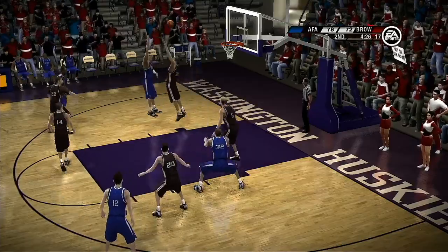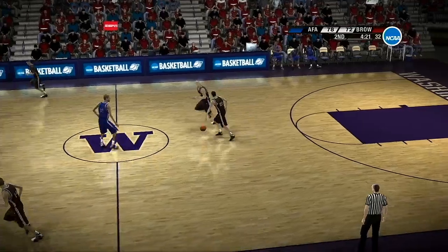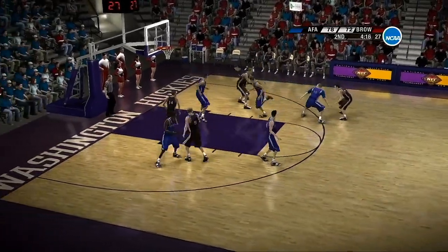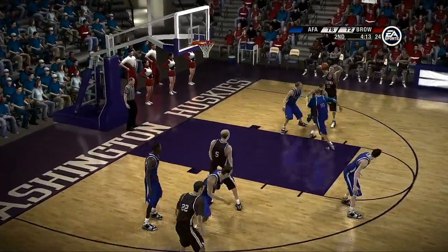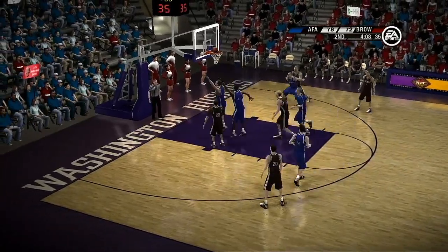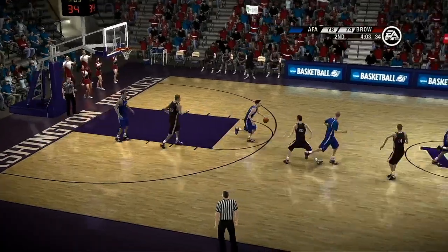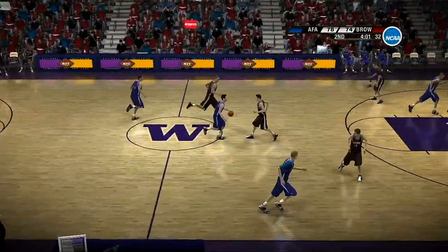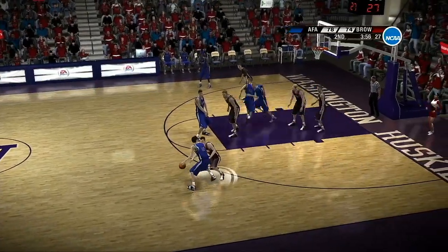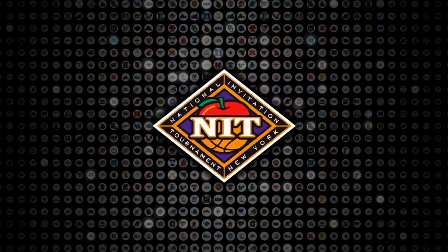Work it inside, and he tries a drop step defensively. Nice job. Great job using his footwork defensively to beat him to the spot. The center gets the pass. They go inside and now back outside. I tell you, inside-outside action always works. For two, sinks it. On the dribble, gives it up. He takes the three. Yes!